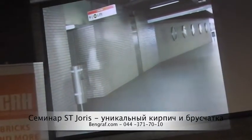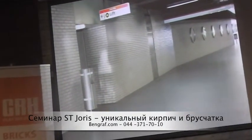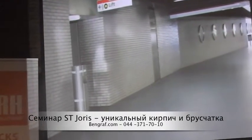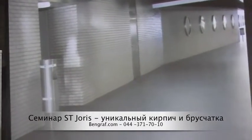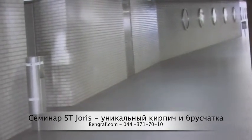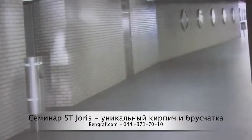All metro stations in Rotterdam we made for that, for the anti-graffiti of course. В Роттердамі нам замовили власне всі входи в метро, а це більше причиною послужило те, щоб не допустити нанесення графіті.